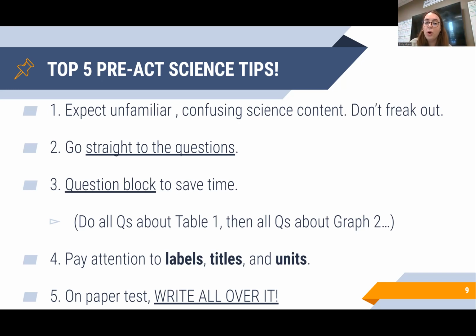I would say do all the ones about table 1 first. Do all the ones that you can find about table 2 second. And then do all the ones about table 3 third. So you kind of just focus on one part of the passage at a time. That way you don't get mixed up and going back and forth.